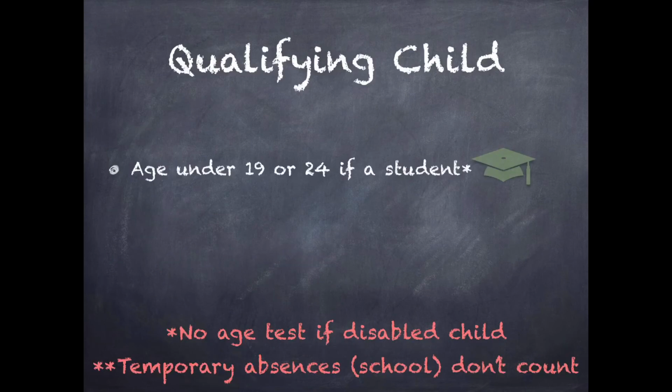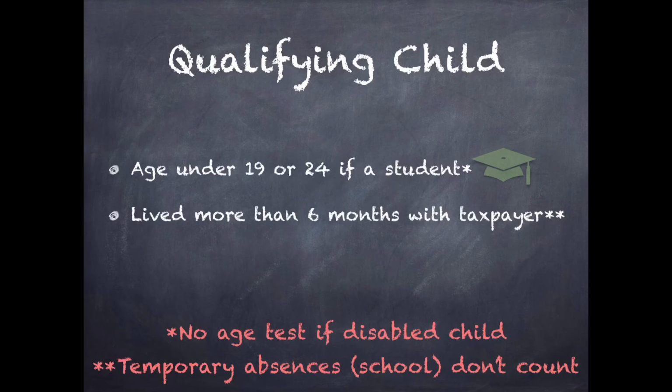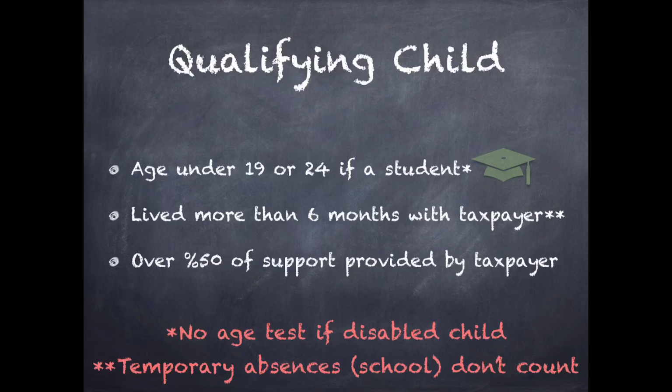under the age of 19, or 24 if a full-time student. Also, if they're disabled, then the age test doesn't apply. If they lived more than 6 months with you, we don't count the temporary absences like school, vacation, and so on. So basically, they lived mostly with you during the year. And then you provided over 50% of support. So let's say your younger brother lives with you, he's a full-time student, he's 22, you pay his bills, so you can claim him as a qualifying child, even though he's not your biological child, he's only your brother.